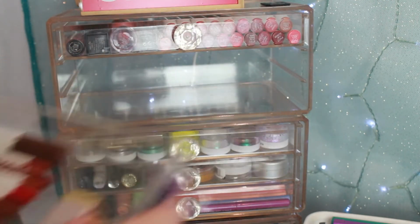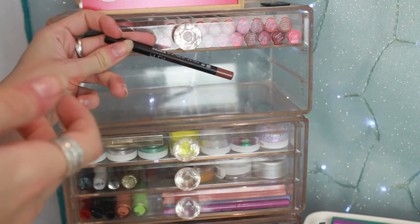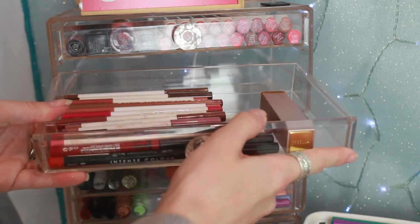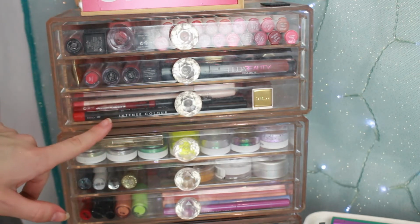But let me find a lip liner. Okay, this is the lip liner we're gonna use. This is Huda Beauty Flirt, I think it's called. All right, so I think that is everything that we're gonna pull today. So that is all the things that we're going to pull, and I will see you up front for the Get Ready With Me.